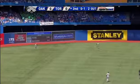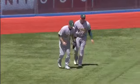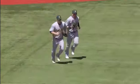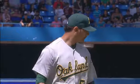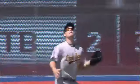Into center field, Sweeney over in the gap. Well, they got their signals crossed, but Sweeney is about 6 inches taller than Josh Willingham and made the catch. 3 fly ball outs here in the 2nd. Blue Jays are flirting with home runs, but just missed a couple.